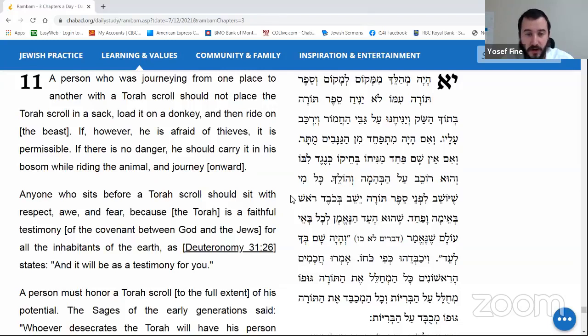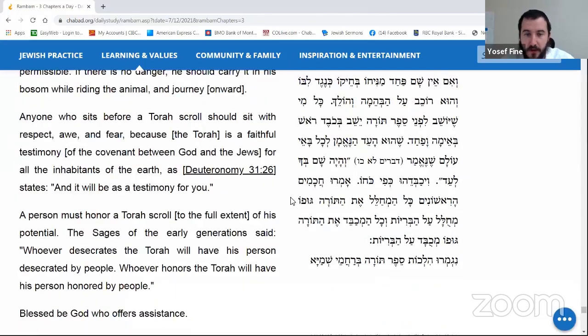Anyone that's sitting in front of the Sefer Torah should sit with the right honor and with fear and with the right type of respect, because the Torah is the covenant between God and the Jews for all inhabitants on the earth. Like it says in the Torah, that it shall be as a testimony for you. A person must honor the Torah based on his potential, as much as he can.